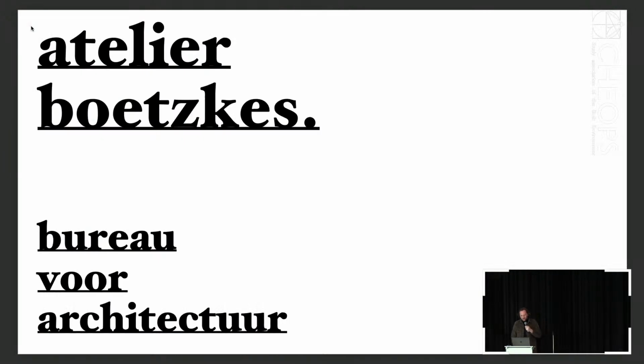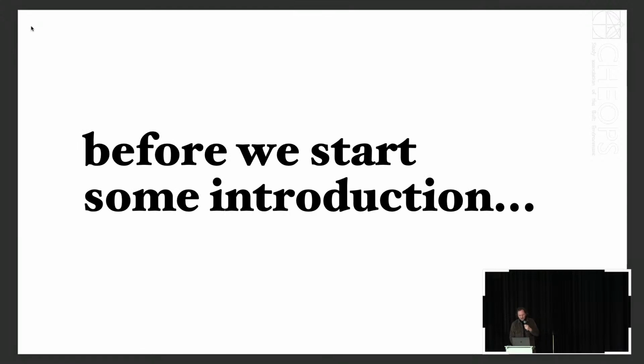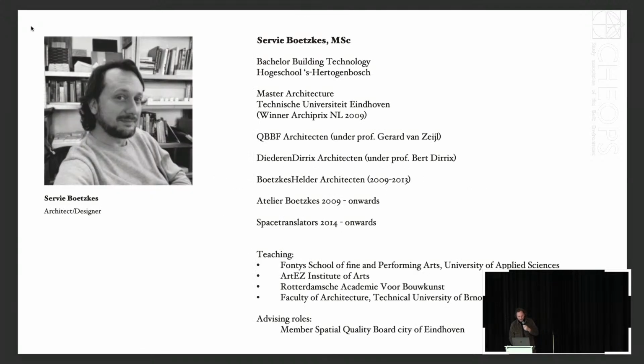The name of my studio is Atelier Boetzkes. It's a pretty small studio here in Eindhoven, and we're going to introduce you a little bit. So this is who I am. I did my bachelor in 's-Hertogenbosch and my master studies here at the Technical University in Eindhoven. I was one of the Occupy winners in 2009, and then worked under two professors who were also teaching here at the TU/e in Eindhoven. One was QBBF, that was under Gerard van Zijl. He passed away already a couple of years ago.